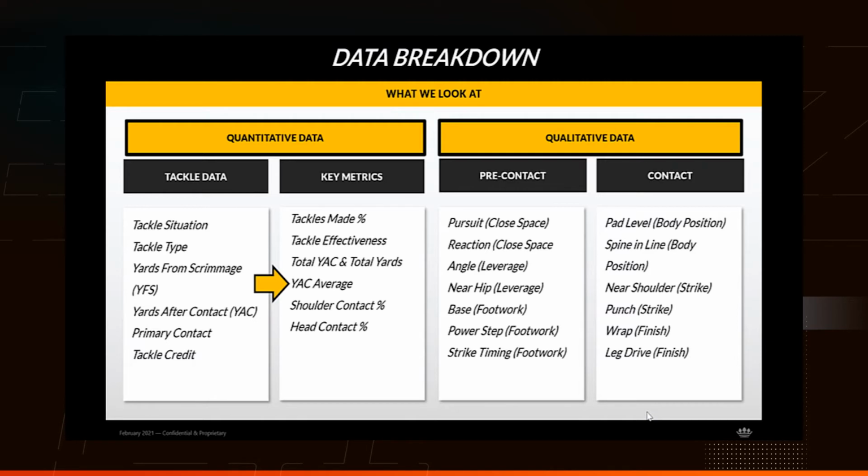This leads to our key metrics. So we're looking at our tackles made percentage, our tackle effectiveness percentage that we previously discussed, the total YAC, the yards given up by a player or team, the YAC average of a player or team, which is how many YAC a player or team gives up per attempt, and then shoulder and head contact percentage. So how often are they making contact with their shoulder or their head?